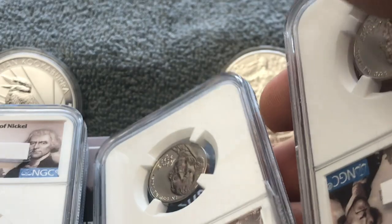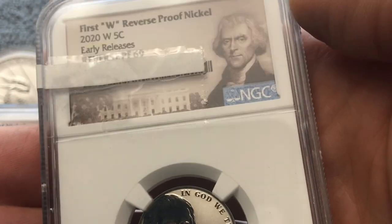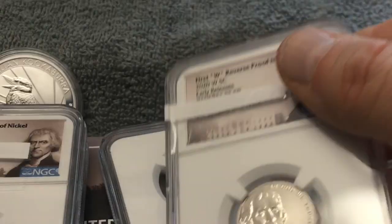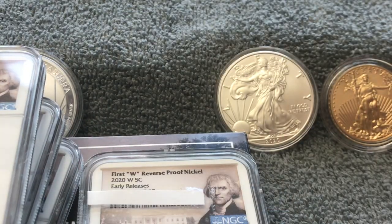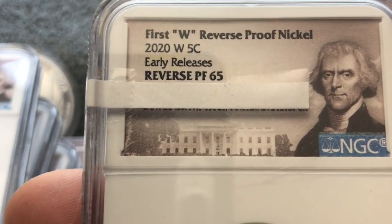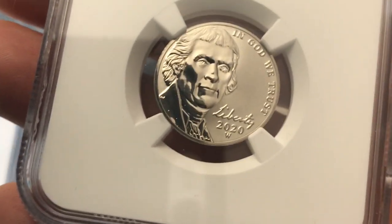And these also came with the reverse proof Jefferson nickel from the West Point Mint, and I had these graded as well. And some of them came back at 69s, none of them came back at a 70, and one of them actually came back as a 65, a pretty horrible grade. Where's that one at? Where's that 65? Is it right here? That's the 68, and here's the 65. Pretty bad grade. That is a horrible grade to get on a modern coin like that. Pretty bad.